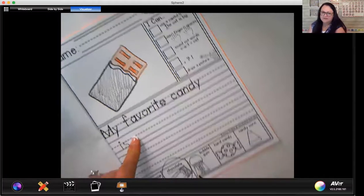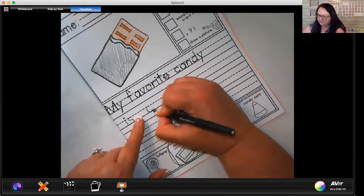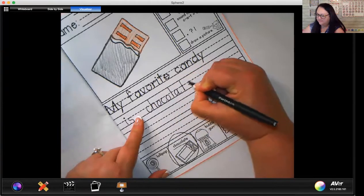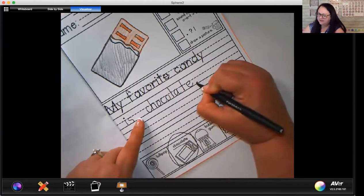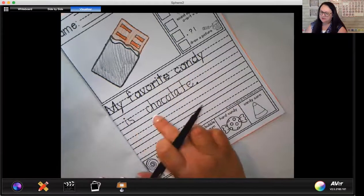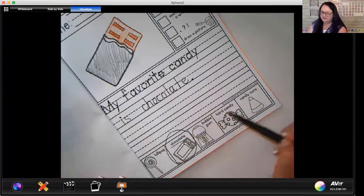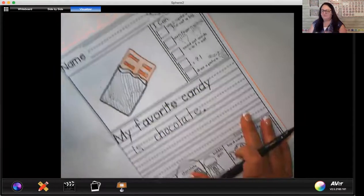Now, right here is the word down at the bottom. Remember, you circled the one that you like the best, so you're going to write that word, chocolate, whatever one you like. And all you got to do is copy the word. Okay, copy whatever one you like, and the word's right there. So at the end of our sentence, we have a period. Okay, let's go ahead and read this. My favorite candy is chocolate. Now, yours might say my favorite candy is a lollipop. My favorite candy is bubble gum. My favorite candy is hard candy. My favorite candy is candy corn. It just depends on what you prefer, okay?